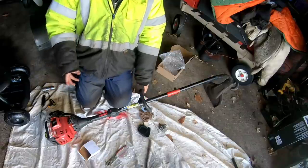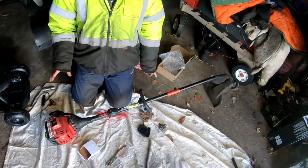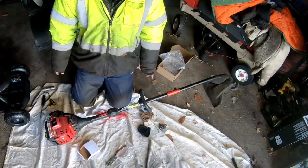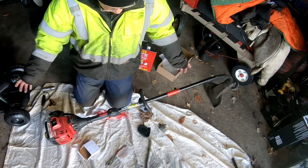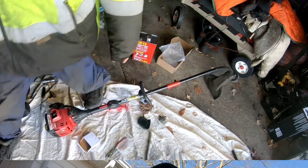and as you can see, it starts just fine now, and it idles great. Weed whackers themselves don't idle very well on most models if you don't tweak them. And this one, I didn't adjust the fuel adjustment screws at all, it's pre-set from the factory, and it runs and idles just fine. I'm going to put some trimmer string on it.